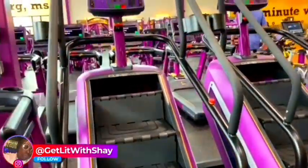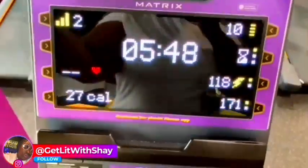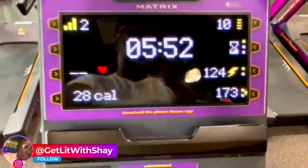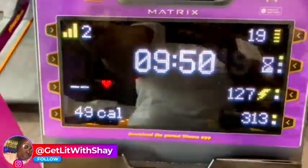Workout, y'all. The last workout, the climbing stepper. Shoot for 10 minutes. All right, y'all. 5 minutes. We still on it. Oh yeah, it's hot. We almost hit 10 minutes. I'm sweating. 10 minutes. Almost.